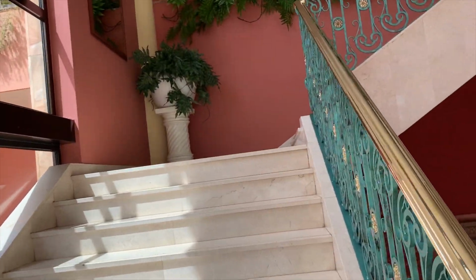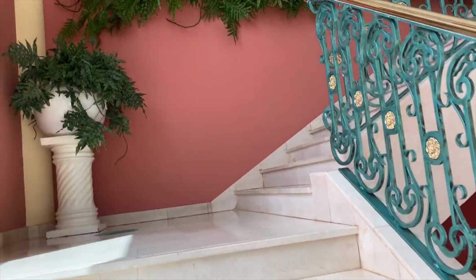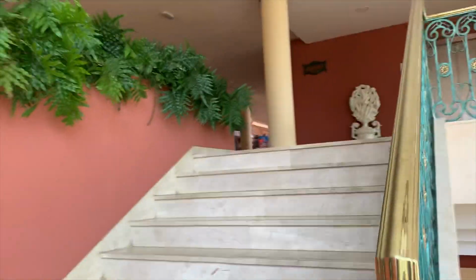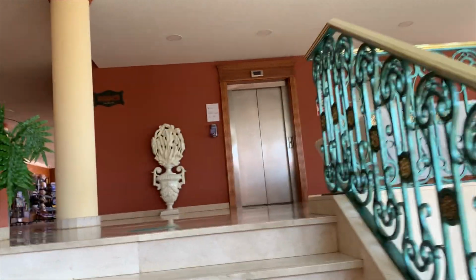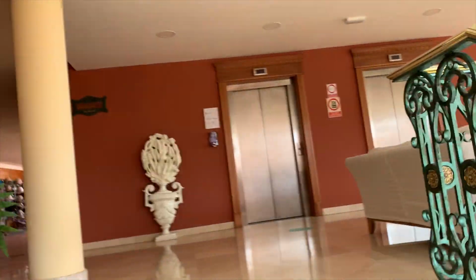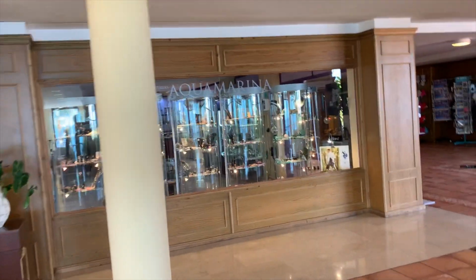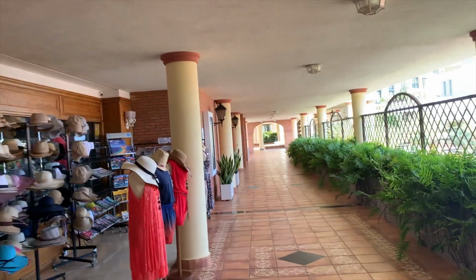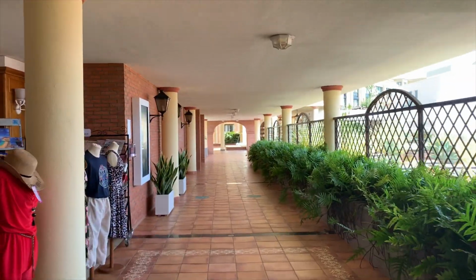So if you're walking in this bit, if you're still watching this in COVID times, hopefully it's gone by the time you watch this, then you do need a mask on in these areas, although once we got up here it was all open, so you didn't. But we're going to head towards reception. You'll see there's a few shops dotted around, and that one sells general goods, hats and newspapers and things like that.